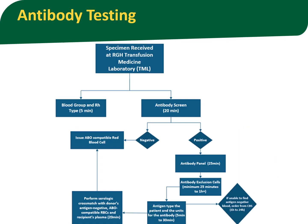Antibody testing. The basic antibody screen test performed by the transfusion medicine lab is designed to test for all clinically significant antibodies. If a patient has a negative antibody screen, they are eligible for any unit of red blood cells that is the same or compatible blood group. If the patient's antibody screen is positive, the technologist must perform additional testing to investigate and try to identify what is causing the positive reaction.